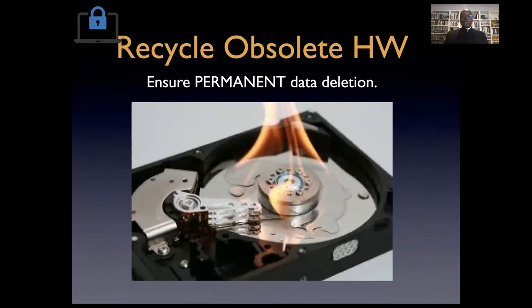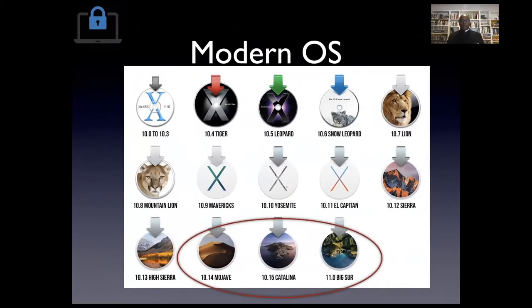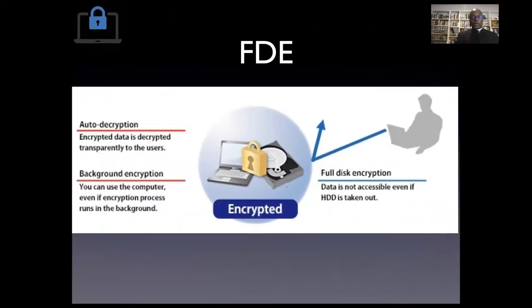And when you do, make sure you permanently delete any data in the hard drive. Very, very important. So again, if you are using any version of the Mac OS operating system prior to Mojave, you really should think about recycling those devices if you cannot upgrade them. And when you do recycle hardware, just make sure to, again, permanently delete the data in the hard drive. In the past, some hard drives have been sold on eBay containing very, very sensitive government data. So that shouldn't be you or your organization.